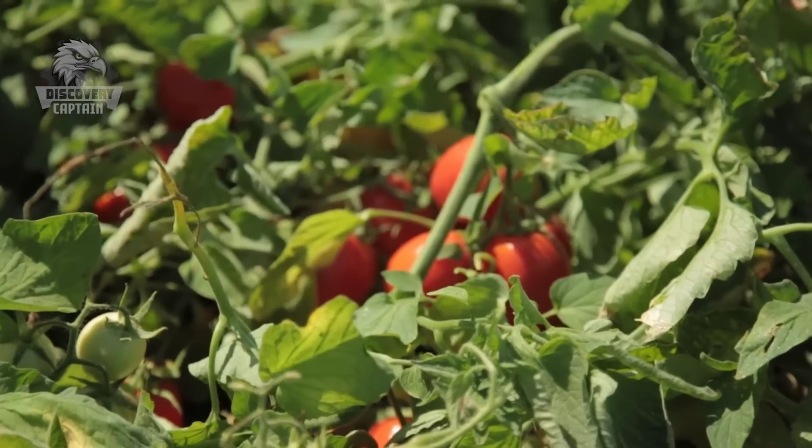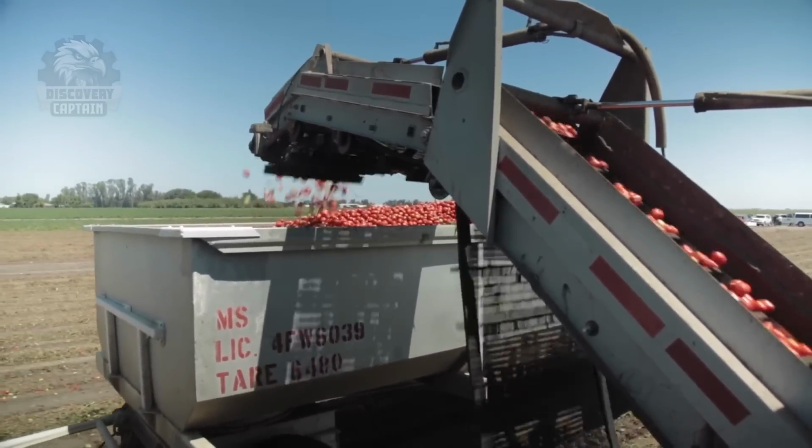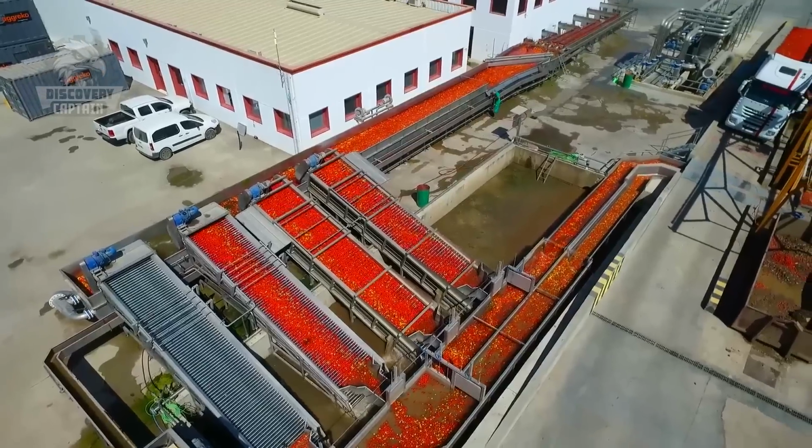From the fascinating historical stories of the development of tomato ketchup, let us embark on a journey to explore the detailed steps in the modern production process of this familiar condiment.